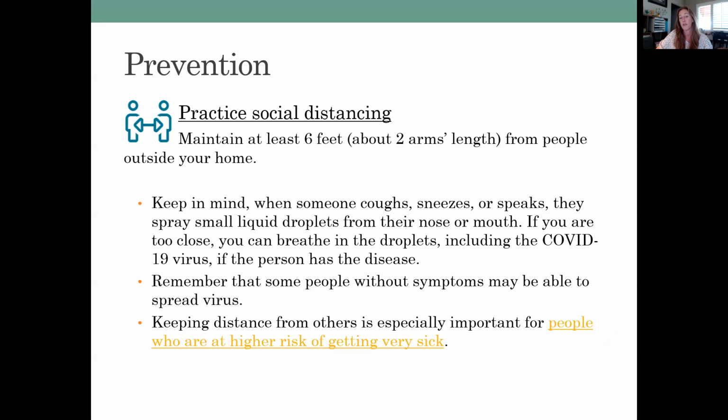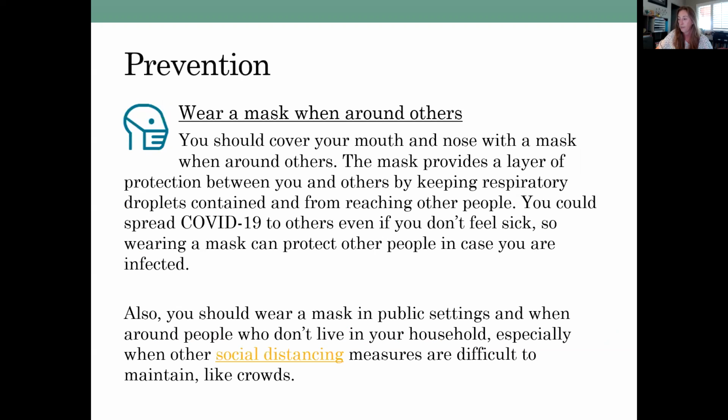So keeping your distance from people is especially important in terms of prevention. Another way to prevent catching this disease is wearing a mask when you're around others. You need to remember to cover your mouth and your nose with a mask. You also want to remember that this is a disease that's being spread through respiration and through those droplets. So what the mask will do is catch some of your droplets and protect other people that you're talking to.